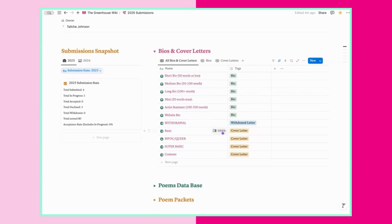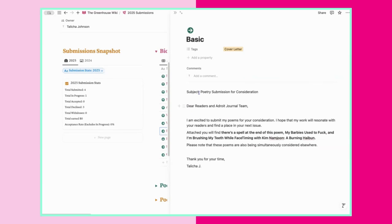And then cover letters. This is the basic one. This is the subject line if I'm sending an email. If I'm doing it in Submittable or something, I don't necessarily need a subject line, but I will put the actual editors or the lit mag or publication's name, like dear editors of Fake Journal, or dear readers and editors of whatever. And then I do my little spiel. I'm excited to submit my poems for consideration. And then I can include the titles of the poems. I always tell them that the poems are going to be simultaneously considered elsewhere. And I thank them for their time.